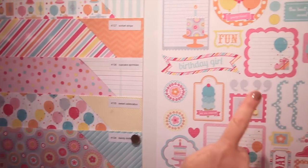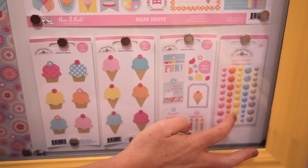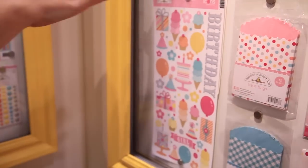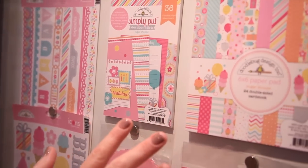You get the This and That cardstock stickers, all the icon stickers. The sprinkles in this line are so pretty. Just look at that gray and teal, so much fun. You also get the icon stickers and the fancy frills, the 4x6 album inserts. You can get a 6x6 paper pad.